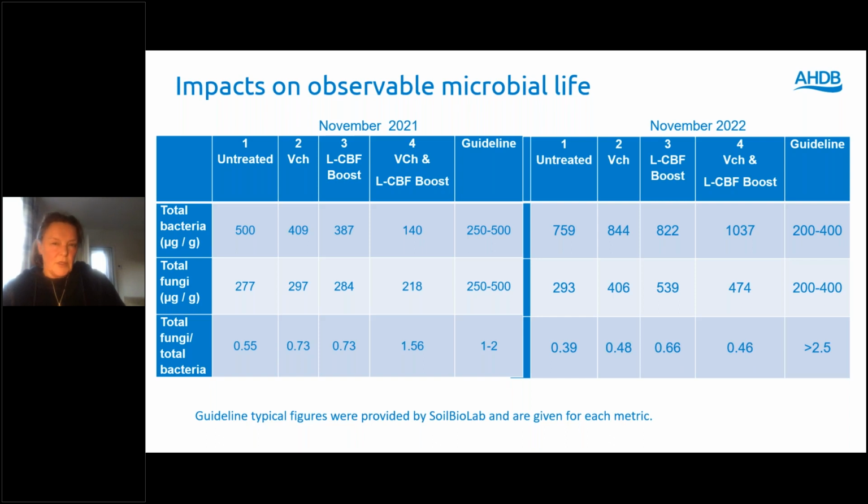So there are differences between the tram lines, but there is no significant pattern of differences between the treatments, whether in terms of total bacteria. And I think we see quite a big variation from time to time of sampling, so that the actual moisture and temperature at time of sampling can have quite big impacts on the observed microbe amounts, so the size of the population and also its activity.